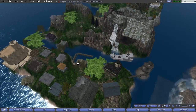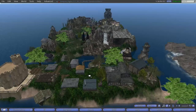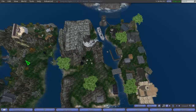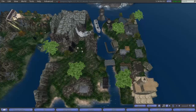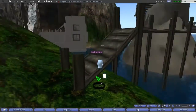Lots of buildings on this sim. Frame rate's lagging hard on me here. So yeah, this is another sim over here. So just try to focus on this one here in the middle of the screen. Looks pretty good. Yeah, definitely I'm liking this already.